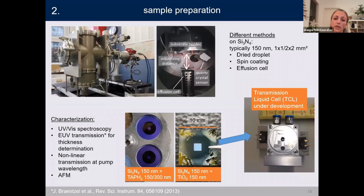But that also means that we have to have homogeneous samples over a large area, which we usually prepare with a diffusion cell, where we evaporate molecules, or we can do spin coating, and if everything fails, you can use dried droplets, which is not the best way. And these are two examples. That's a molecule I will be talking about later on. Also, this is an organic molecule which forms beautiful homogeneous layers through evaporation. And this is an example of a spin-coated titanium dioxide film, both in the range of 150 nanometers thick.